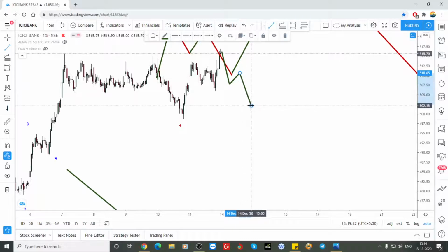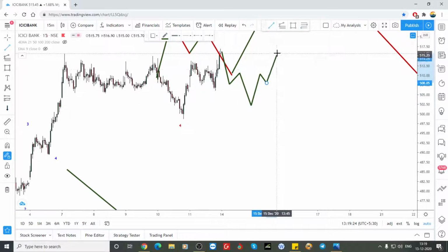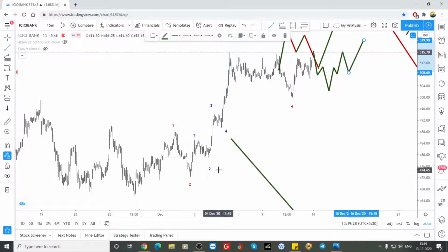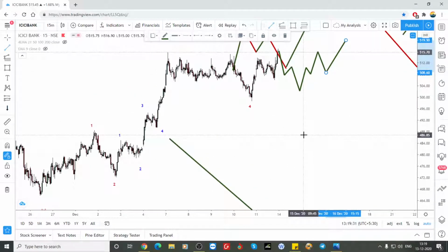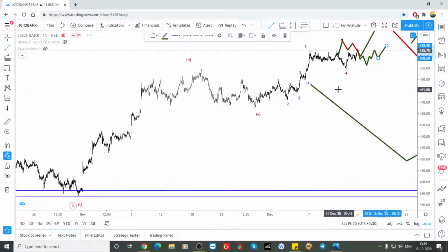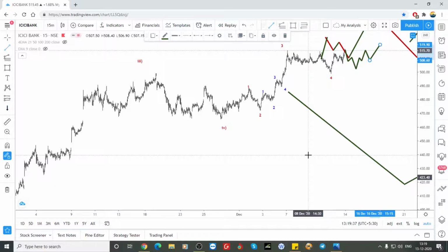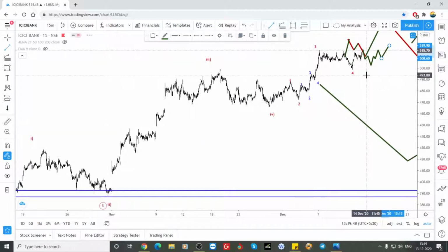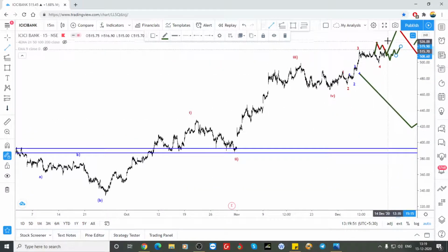So it could make a triangle also, and it can shoot. So 1, 2, 3, 4, and 5, or it could be anything else. That is the question mark here. So what I thought here is it could be a simple move, from here itself it can go above the high, but it did a deeper correction, and again it looks like a three-way structure. So I'm not sure about that, but a little bit small to the 530 is possible, but not above that.